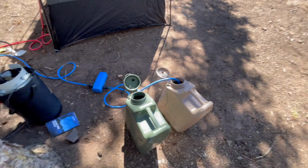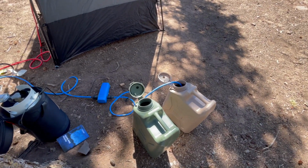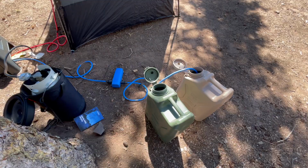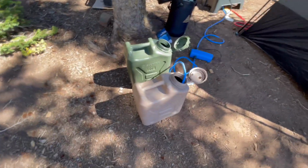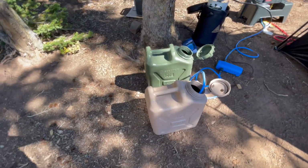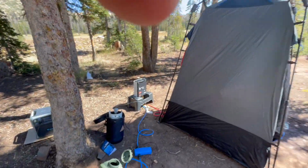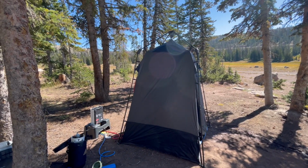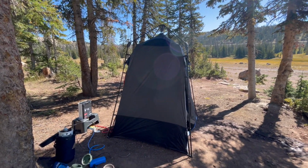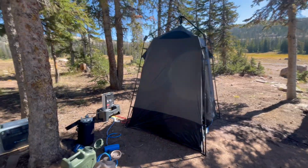My wife, she took a shower. Of course, she needed to wash her hair and stuff, so she went through the whole 20 liters. Me, I don't have to take as much water, so I only went through 10 liters of water. But yeah, on a scale from 1 to 10, I would definitely say a solid 8.